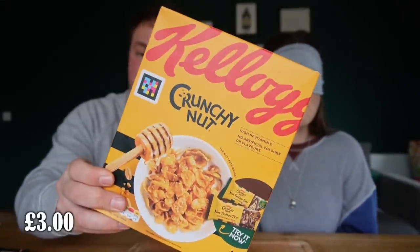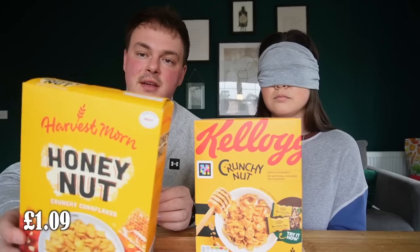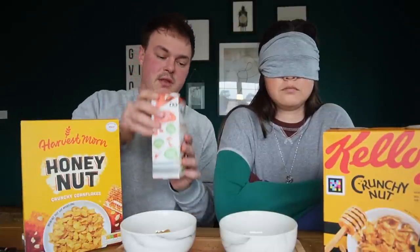Right, time for some cereal then. So these, obviously, are your Kellogg's Crunchy Nuts. And I know that these will set you back between two and three quid. So obviously these are your premium brands. And then you've got your Aldi's Honey Nut. They look identical, these do. Right, let's get some milk in the situation. Well, Emma has almond milk, so we're gonna go for that.